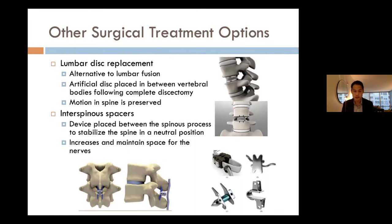Interspinous spacers are devices that are placed in between the spinous processes in your vertebral body. So here in the back of the spine, they're placed here. And that is intended to keep your spine still in that position and prevent you from leaning back and extending your back more, which we've done studies for and found that when you lean back and extend your back, you are actually closing the space around the nerves a bit. So this device is meant to keep you from extending backwards some.